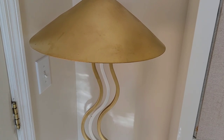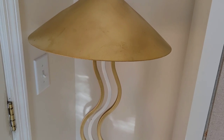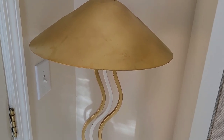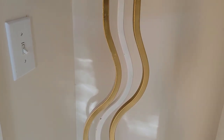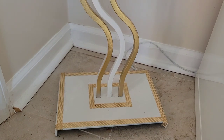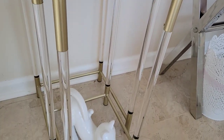This lamp is another unique piece that I've held onto for years. It also received a makeover. It was black in color with a neutral shade. So I spray painted the shade gold, and then the metal has three parts to it. I spray painted the outsides gold and then the middle white just to make it look more interesting. And then the base received some gold washi tape to give it a little bit more of a design. These mirrored gold and acrylic accent tables came from Ross.